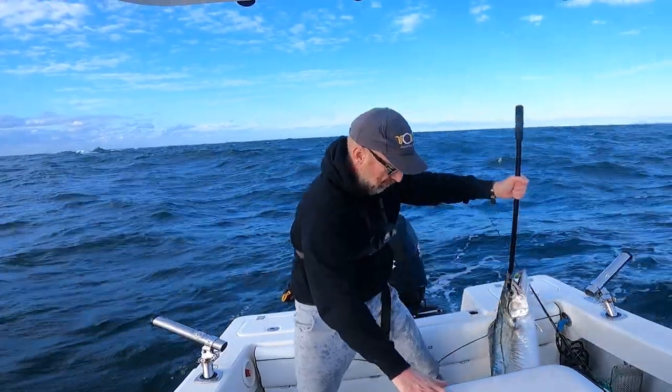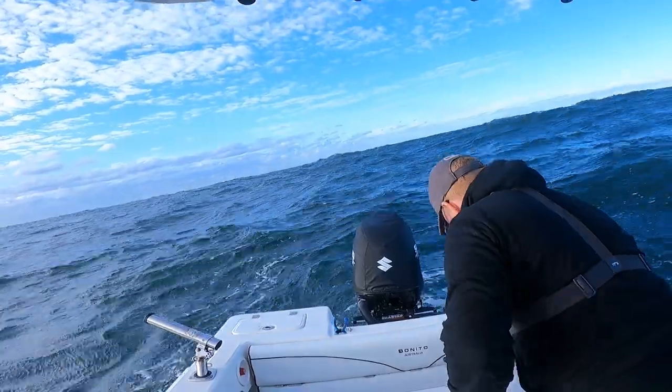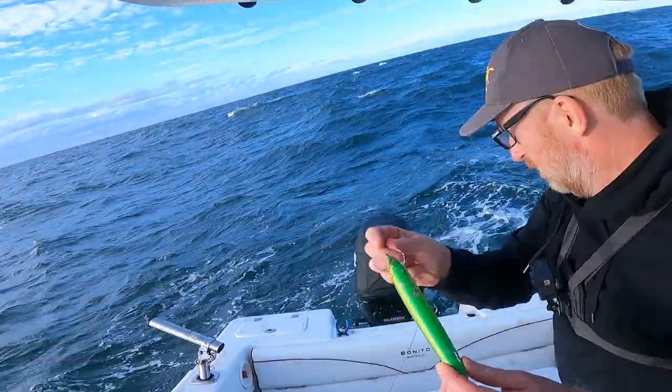Good fish. Nice fat solid fish. That lure just fell out. Teeth marks on it. Should be Chris on this one.